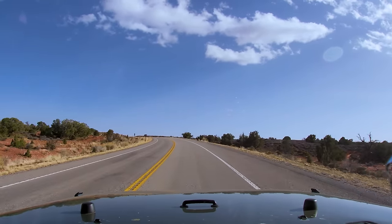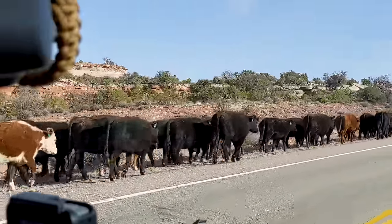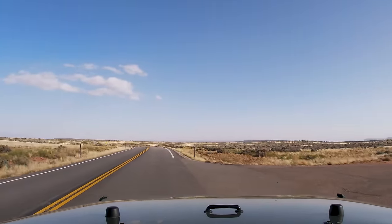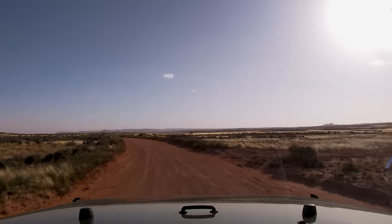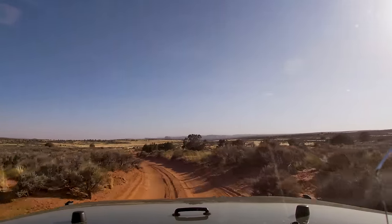After an amazing day at Arches, it was time to find a campsite on BLM land near Murphy Point, which is located near the north end of Canyonlands National Park. We chose to camp here not only for the amazing views, but also to set ourselves up for a quick drive to Dead Horse Point State Park in the morning.